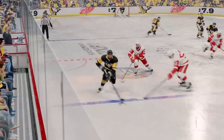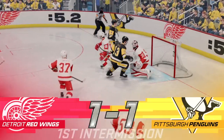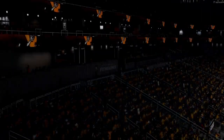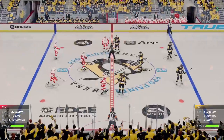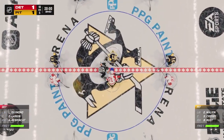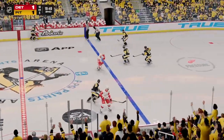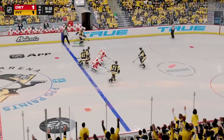There's the buzzer, 20 minutes in the books. Second period just around the corner. A chance for both teams to refuel. They're back on the ice, and period number two is about set to go. You can tell we're in for a good one because almost every fan is in their seats here as we are still tied with the second getting underway.